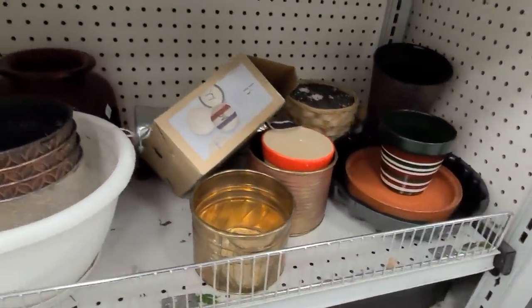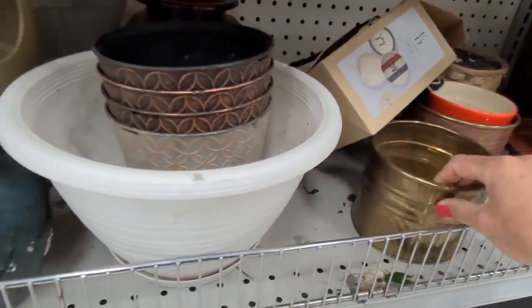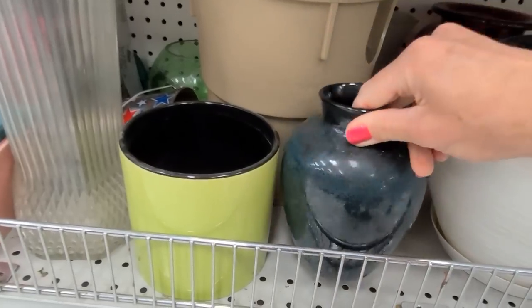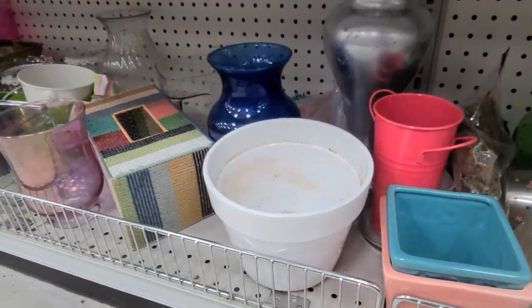Down here is another brass piece. Let's compare this one. Immediately, I feel that it's very lightweight, thin metal. We'll leave it. Here is a project pottery piece. It's not very exciting. I'll leave that. We'll keep going.